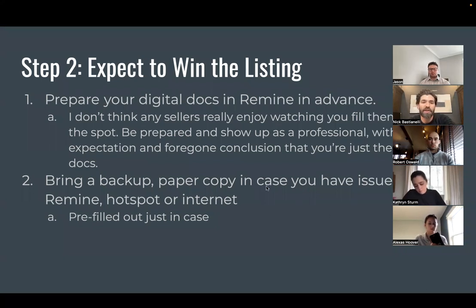So I prep all my documents digitally, and then I also bring a backup paper copy every single time. Okay. It kind of kills me because it's a little bit of a waste of paper. 90+% of the time I have no issues with the digital documents, but there have been many times, like more than two hands, where I get to the house and then there's some sort of issue with my hotspot, or some sort of issue with Remine. I don't know if you use Remine regularly, it's not uncommon that there are issues. And so I always have a paper copy also pre-filled just in case, right? I don't want to burn time showing this person that I am ready to take on the job.